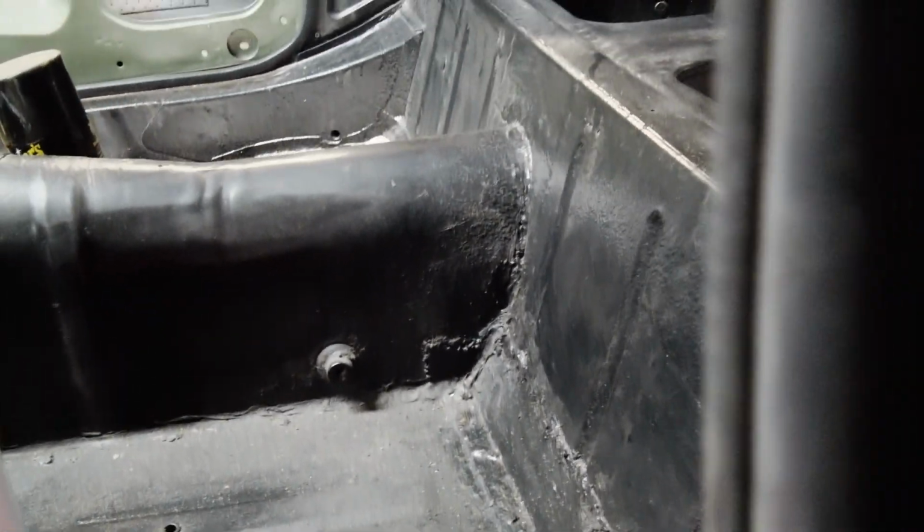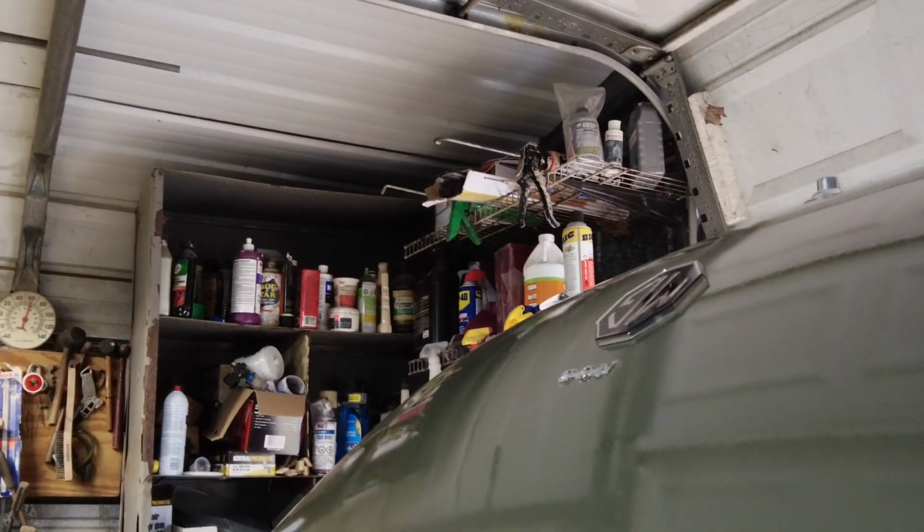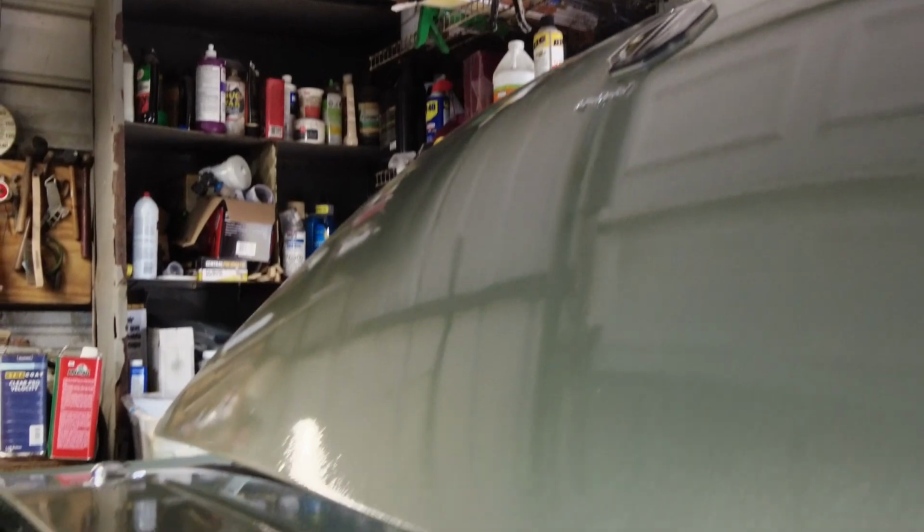The vehicle identification has been installed. So back on the car again. If I could show that to you, which is here. It's all back on. I started putting some of the chrome back on a little bit today, and we'll see how that goes.